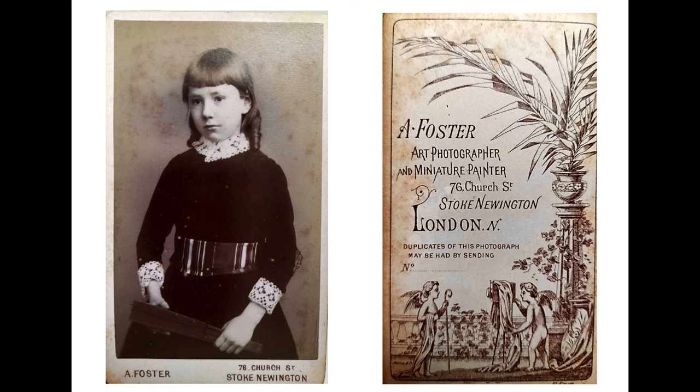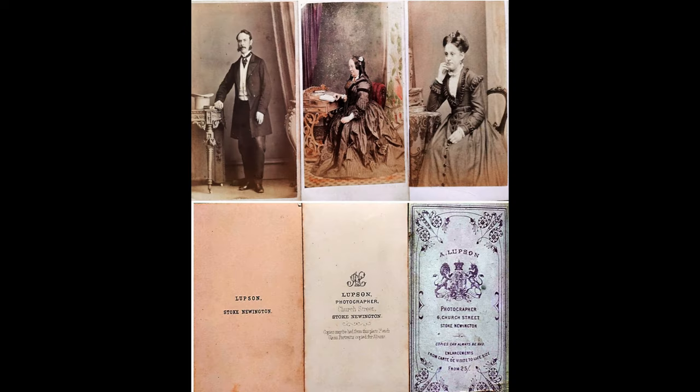Then Arthur Forster was at 76 Church Street in the 70s, describing himself also as a miniature painter. They could reproduce the photographs and paint them in colour. So you could put them in a locket or make a decorative present of them. There was also William Jemmett at number 29 in 1871. But I want to talk about one of the earliest studios who opened up, possibly the first one, which is Augustus Lupson.